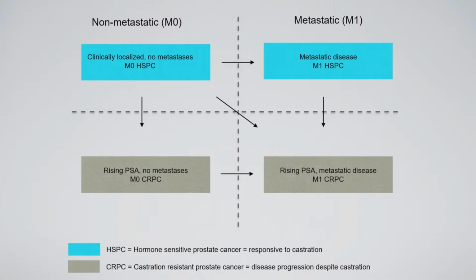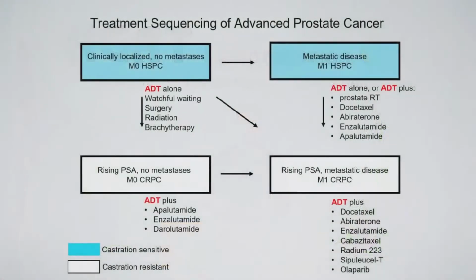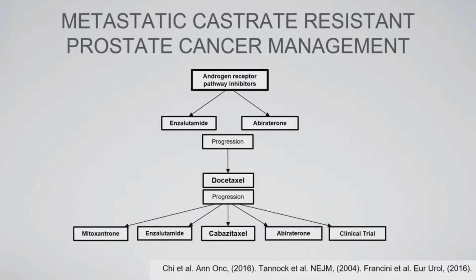This androgen deprivation therapy can inevitably fail in the advanced prostate cancer space. And even when patients don't have any disease that has spread metastatically, we can find that they can develop castration-resistant or hormone-resistant disease despite being put on androgen deprivation therapy. In this space, androgen deprivation therapy is the backbone of how we treat these patients, but we've found that earlier initiation of therapies can improve patients' outcomes.